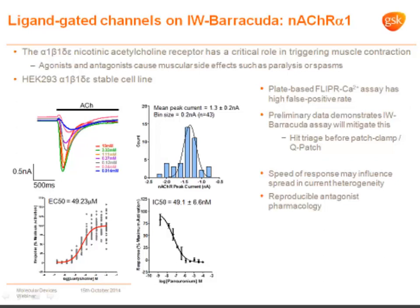So going on to the nicotinic alpha-1 receptor, we have an alpha-1 beta-1 delta epsilon cell line. As you know, this receptor has a critical role in triggering muscle contraction, and agonists or antagonists can cause muscular side effects such as paralysis or spasms. So the data here just shows addition of acetylcholine at different concentrations to the cells, to different wells on the plate. You get nice responses.